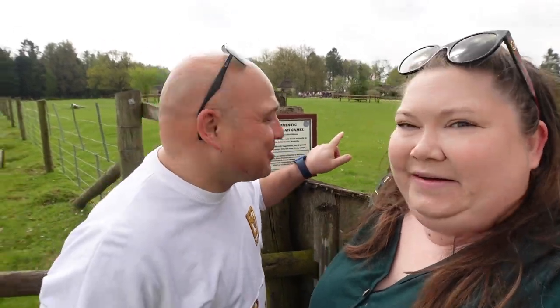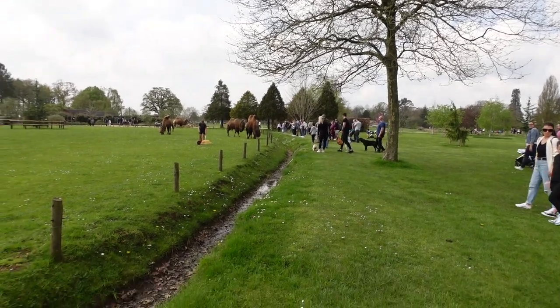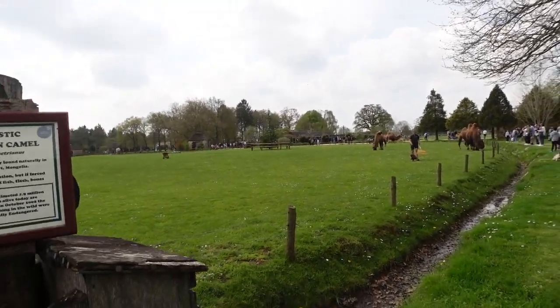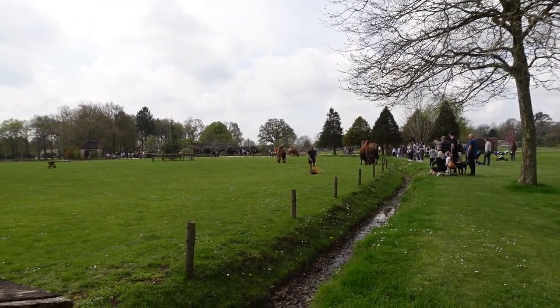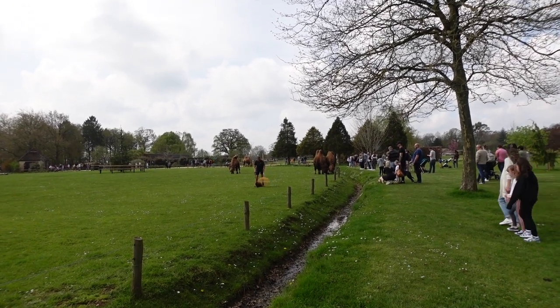Already we can see some camels. It's amazing. They're big. We're not sure what Louis is going to think of the animals. Well, he seems okay with camels at the moment. So we're going to have a wander around. It's super busy here, but lots of dogs, but it seems like it's nice and spaced out. Loads of space, so I'm looking forward to this.